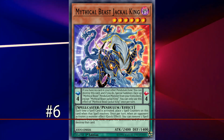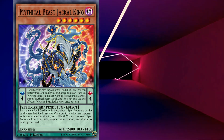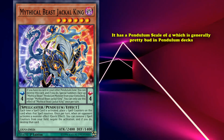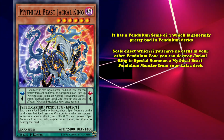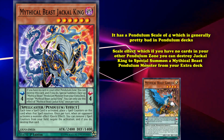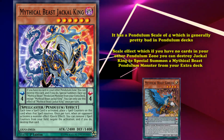This card is a level 6 Dark Spellcaster Pendulum monster with decent stats, 2400 attack and 1400 defense. It has a Pendulum scale of 4, which is generally pretty bad in Pendulum decks, and a scale effect which, if you have no cards in your other Pendulum zone, lets you destroy Jackal King to special summon a Mythical Beast Pendulum monster from your extra deck. What really makes this card gain its spot on this list is the monster effect though.